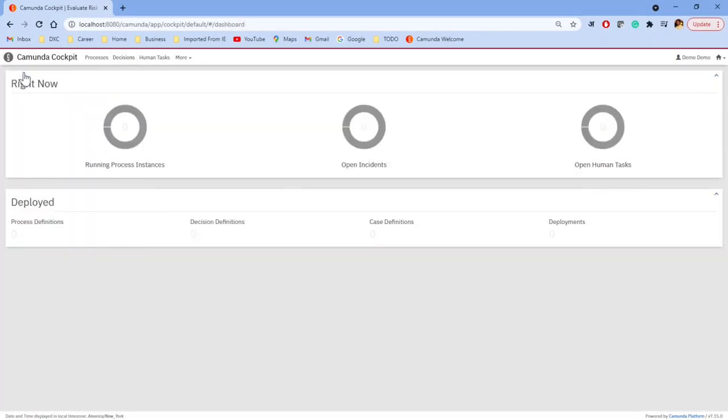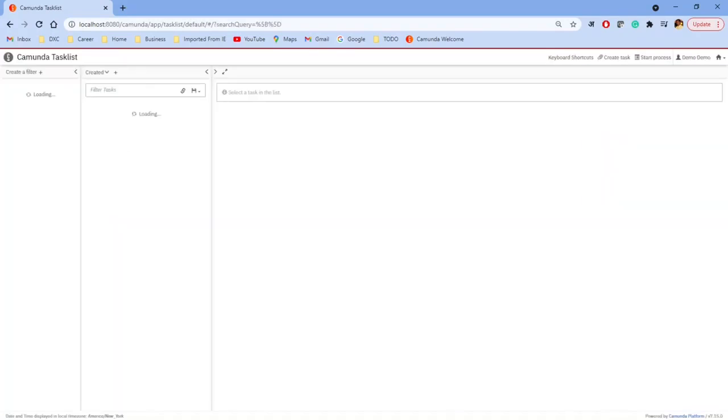I'll go back to the dashboard. I have the process definition, and now I can go back to, so we had three things there: the cockpit, and then the task list and the admin section. So I'm right now in the cockpit, but if I want to switch to the task list, I can go to the home icon and go to the task list. If I'm in the task list and I go to the home item, I'll see cockpit and admin here. So you can easily switch back and forth.